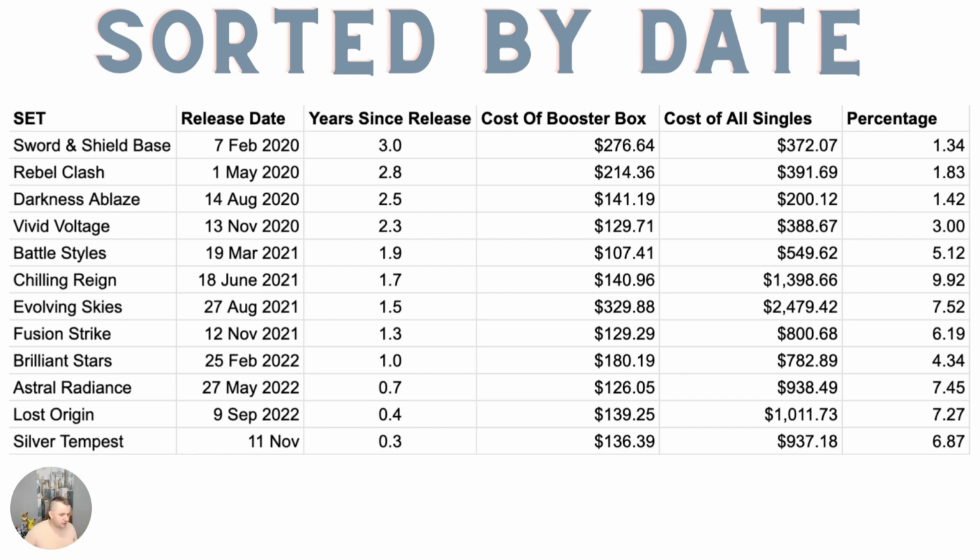Sword and Shield is actually seeing a lot of outliers here. We're seeing Battle Styles with 5.12, so you can buy 5 booster boxes before you eclipse the cost of all the singles in that set. Chilling Reign, you can buy almost 10 booster boxes before. That is amazing. Evolving Skies, even with the huge price of Evolving Skies, you can buy 7.5 booster boxes before you eclipse the total price of the singles. Fusion Strike, another popular one, 6.19. Astral Radiance, Lost Origin, Silver Tempest, all in that high 6, low 7 range.